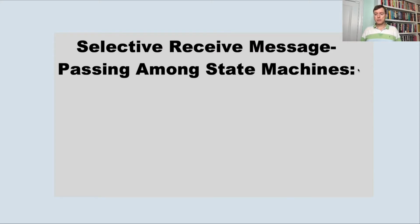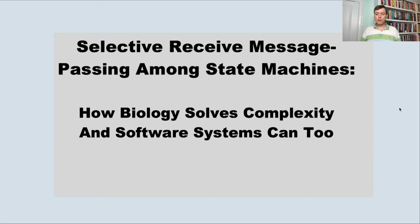This is my thesis for today's talk. We're going to talk about what selective receive is very soon. We know message passing. My thesis is that what Erlang is doing and what biology has been doing for billions of years is selective receive message passing among state machines. I think this has evolved in biology, and I believe this is how biology solves complexity, and I believe it's how software systems can solve complexity as well.